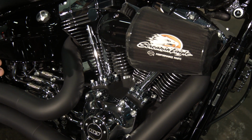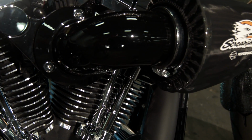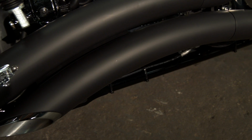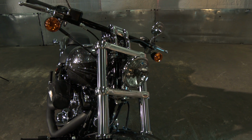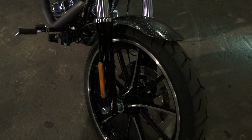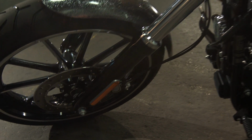Okay, we have the air-cooled Twin Cam 103. We've upgraded the air cleaner to a Screaming Eagle heavy breather, and the bike's been totally tuned. Down here we have the Vance & Hines big radius black pipes that have been upgraded from the standard staggered pipes. We go up to the front for safety. Standard in the 2014 is ABS braking to stop this bike quickly. You've also got a 21 inch front wheel.